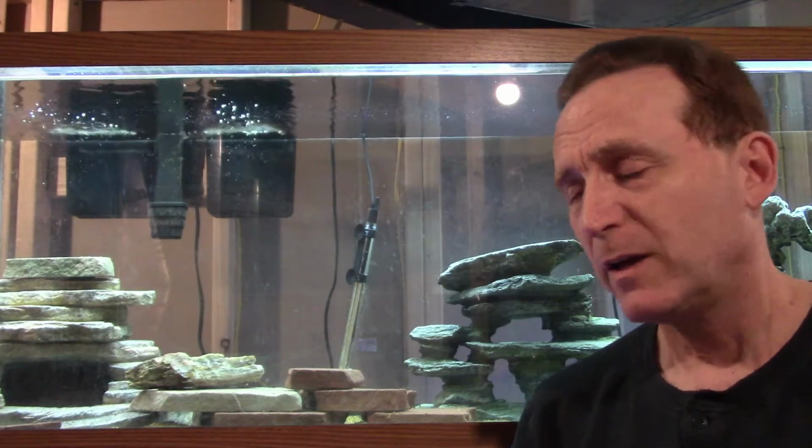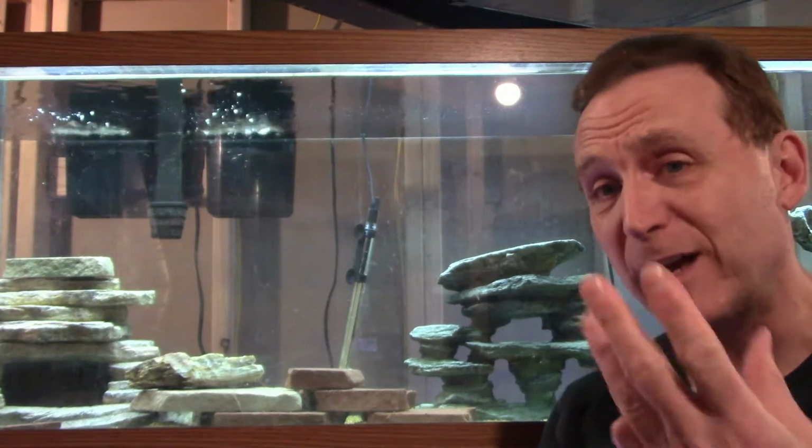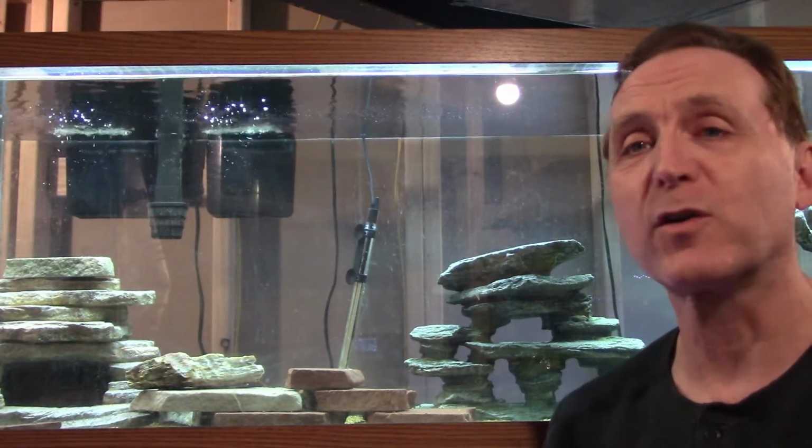Instead of seeing the 4 full-grown African cichlids in my African tank, I unfortunately only have 3 little babies, which are still cool to look at, but they're no match for what this tank would look like if I had 4 full-size African cichlids. And I could have grown the babies out in the smaller tank, no problem.